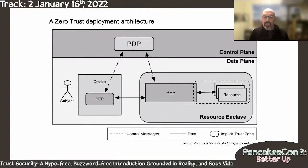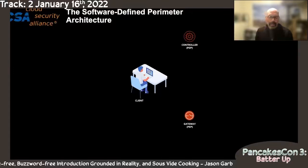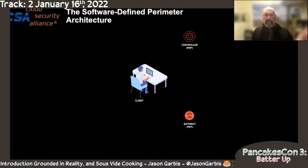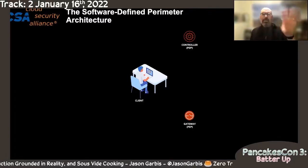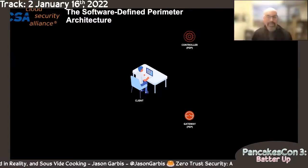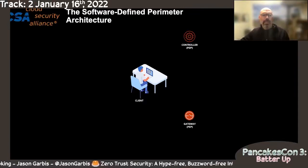So let's dive into one more level of detail about how this works. And what I'm going to be showing you is an architecture called the Software-Defined Perimeter Architecture. And this comes from the Cloud Security Alliance, which is an open and nonprofit industry consortium. And this is going to match the image on the previous slide. So you can think about this as, up at the top, I have what's called the controller, which acts as the policy decision point. And I show one of these policy enforcement points, what's known as a gateway, at the bottom. And of course, in a real architecture, you'll have lots of gateways spread around the enterprise network. And then we have a user that's running the SDP or the Zero Trust client on their device.